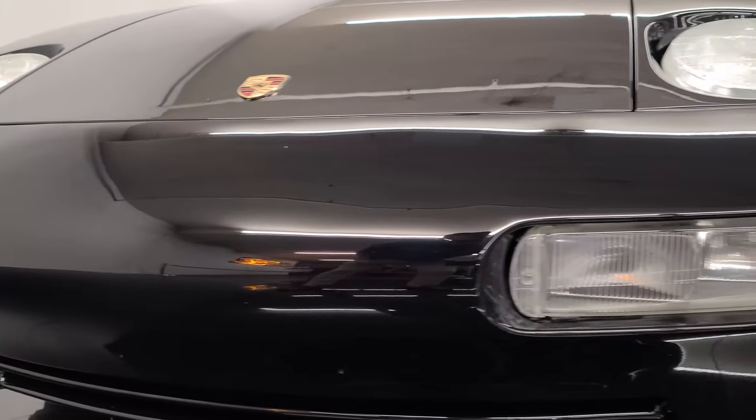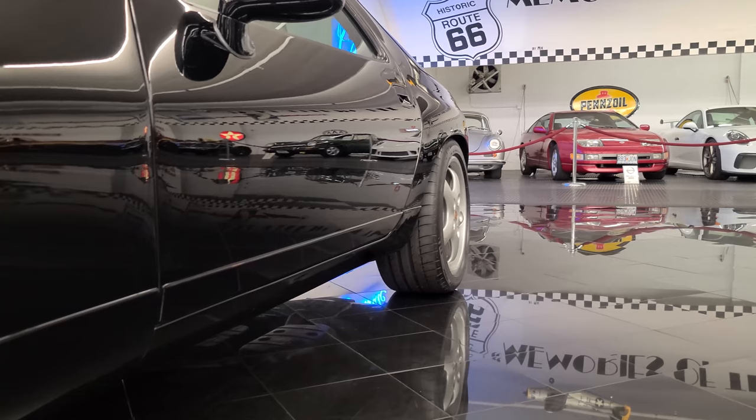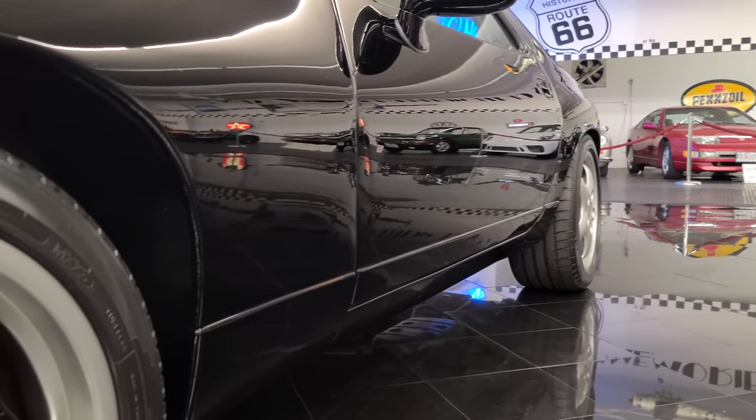Only 406 GTS cars would grace North American soil, largely due to the sky-high price when new. Of these, only 77 Porsche 928s marked the final year of production.